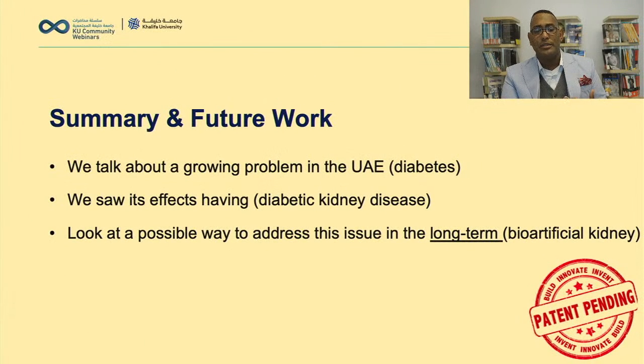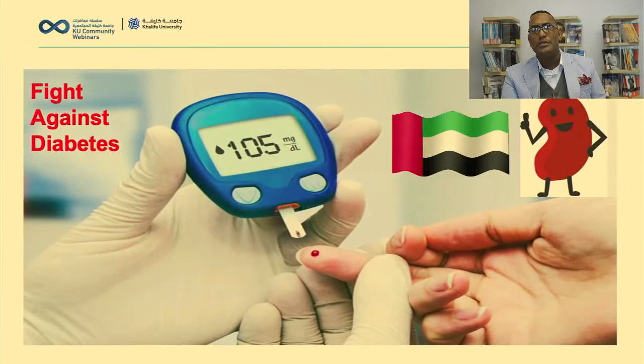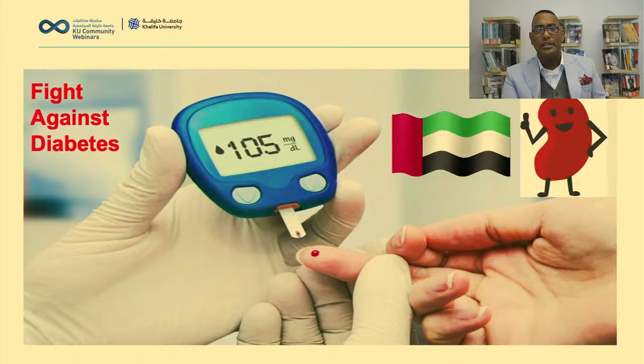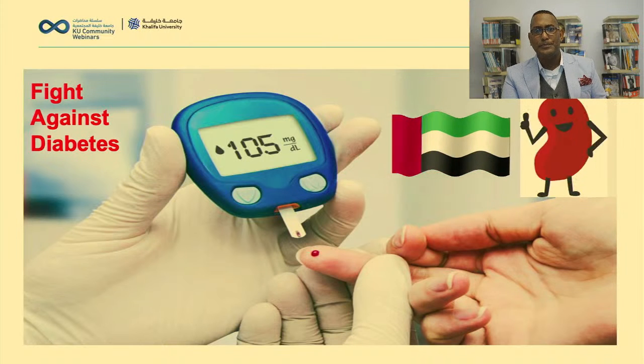Now, in summary, I just want to remind you that I introduced a topic that related to diabetes. We defined the issue that we're having. Moreover, we looked at the downstream effect, kidney disease or end-stage renal failure. And lastly, we looked at something that we're really trying to do. We're trying to hopefully create an organ by re-engineering an existing organ. And in summary, what I would like to do is give us a fighting chance, not just here in the UAE, but potentially globally, as we try to fight diabetes and develop far better technologies to support transplantation.